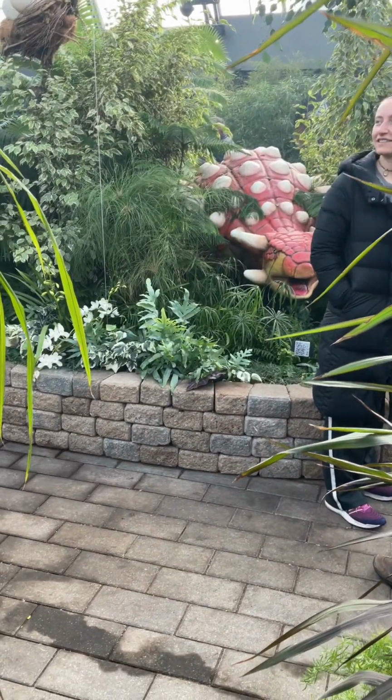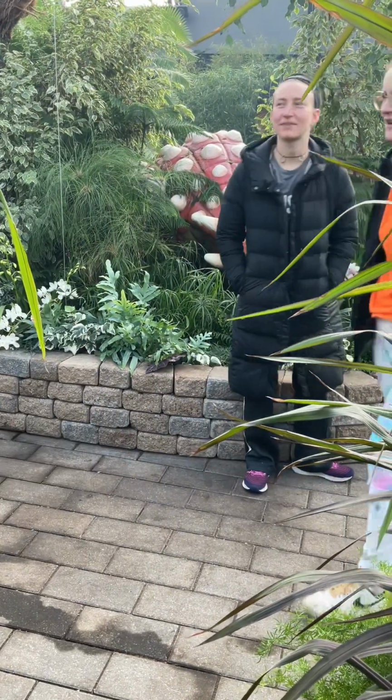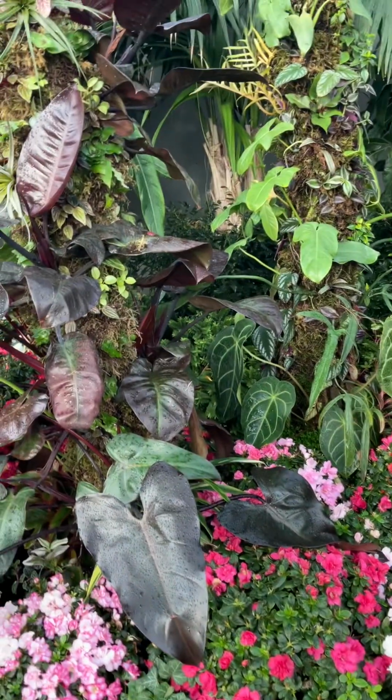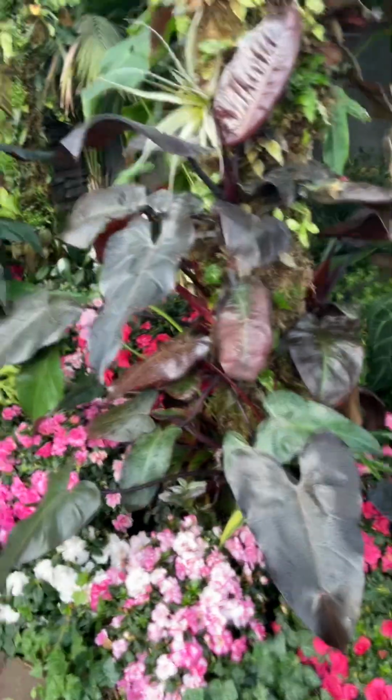Is this a Triceratops? Nice. I really like those.